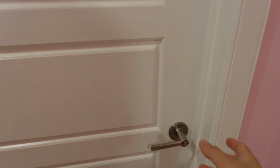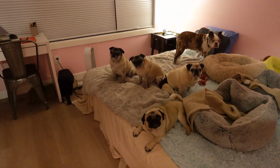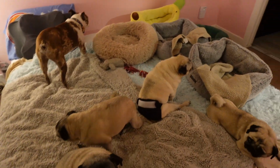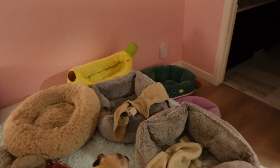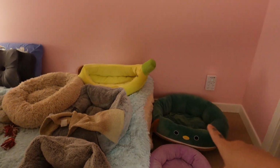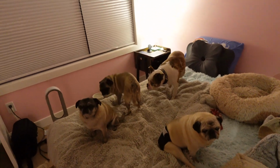Okay, check out the insane amount of cuteness happening on the bed right now. This is what we're working with. Thank goodness it's a king size bed. So I've got all the beds up here. There's a couple more on the floor. Jackie likes to sleep on this one for half of the night, and then he likes to come under the covers for the second half of the night in the early morning.